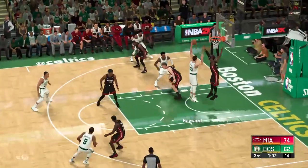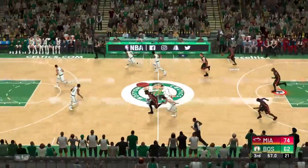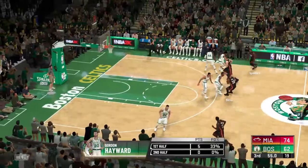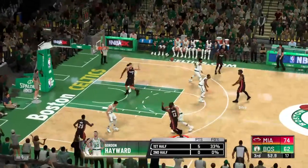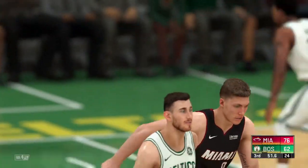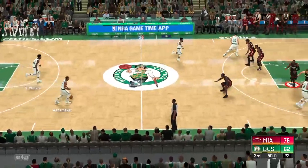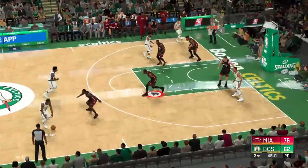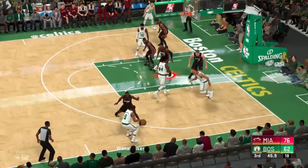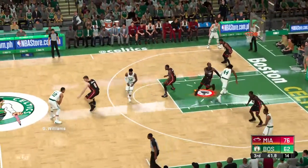Hayward right side. And he can't stop this drought. Another miss. I'll tell you, no matter what he does, he can't find his rhythm, and you get the sense he's starting to press a little bit. Leonard with the bucket. When you allow good scorers to get uncontested shots at the rim, no wonder you're losing. Greg, to me, this has simply stated been a complete lack of defensive attention and focus all night long.